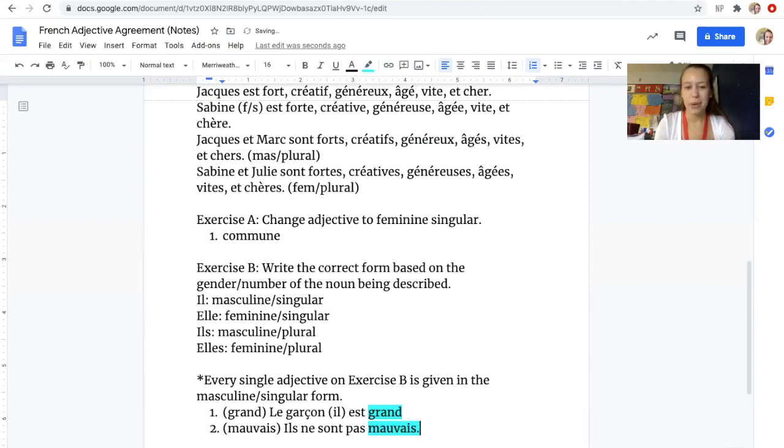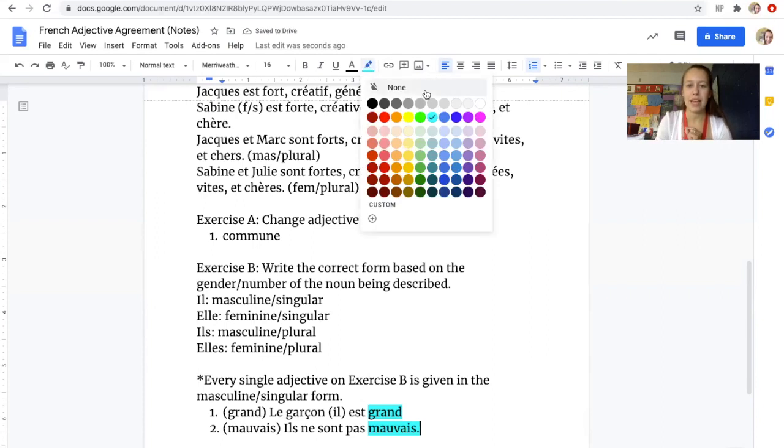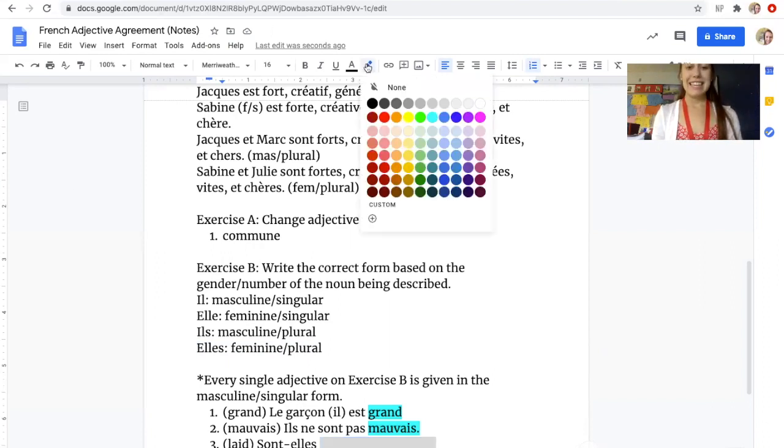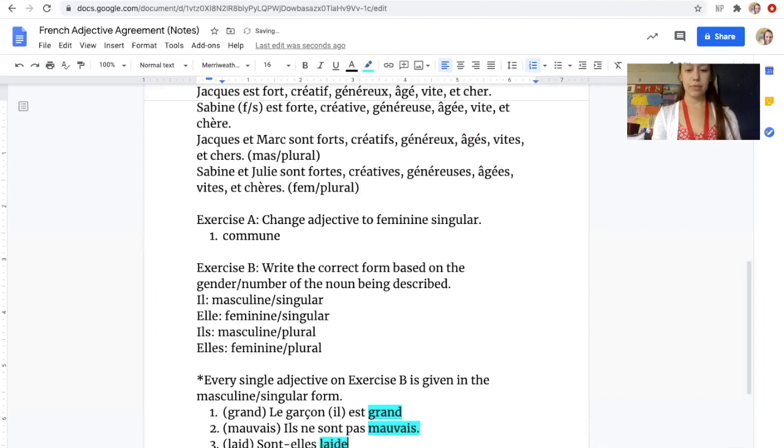Okay. This is why I wanted to show you multiple examples so that you can see one that has to change. So on number 3, we have laid. So that means ugly. Sont-elles laid. So this elles, if we look up here, is feminine and plural. So we've got laid. It does not end in any of those unique ones, so it's going to follow our common pattern. So it's going to add an E for its gender. And then, because it's plural, we add on an S.